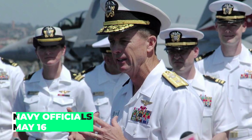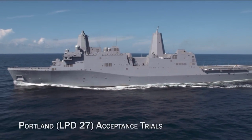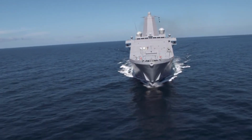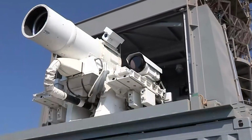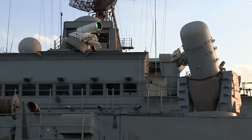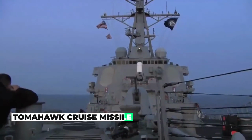Navy officials said in a press statement on May 16 that the amphibious transport dock ship Portland effectively damaged an unmanned aerial vehicle in flight during a test at sea. The laser on the Portland is capable of targeting both drones and small boats. Time will tell precisely how large and effective the solid-state laser will become. We can still rely on weaponry such as the Tomahawk cruise missile for the time being.